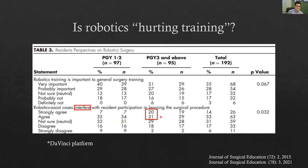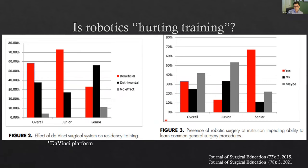And what about the not sure guys, 30%? Is it maybe they're also agreeing, or is it more this stuff? But then, this was 2015. So I was like, I bet you there's a newer one, right? And there was, 2021. So what do you think about the Da Vinci on your training?